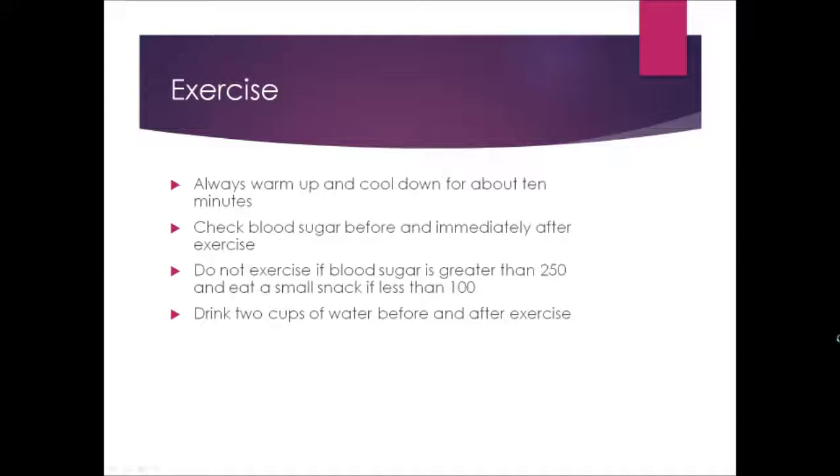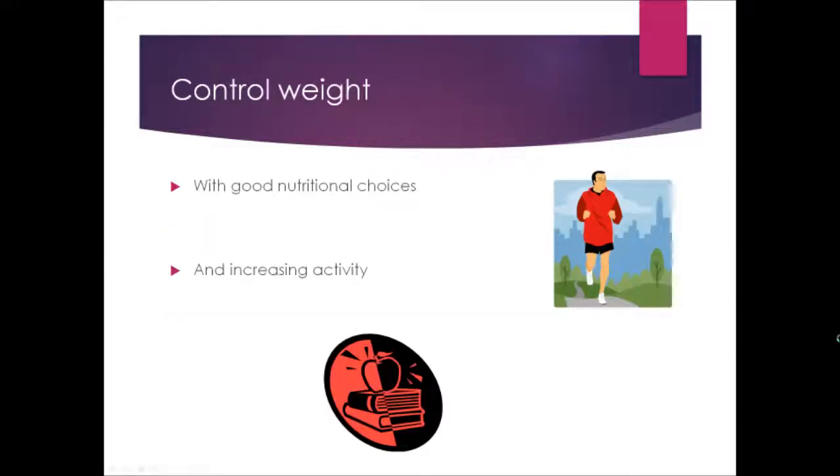Exercise. Always warm up and cool down for about 10 minutes. Check blood sugar before and immediately after exercise. Do not exercise if your blood sugar is greater than 250 and eat a small snack if it's less than 100. Drink 2 cups of water before and after exercise. Control your weight with good nutritional choices and increasing activity.